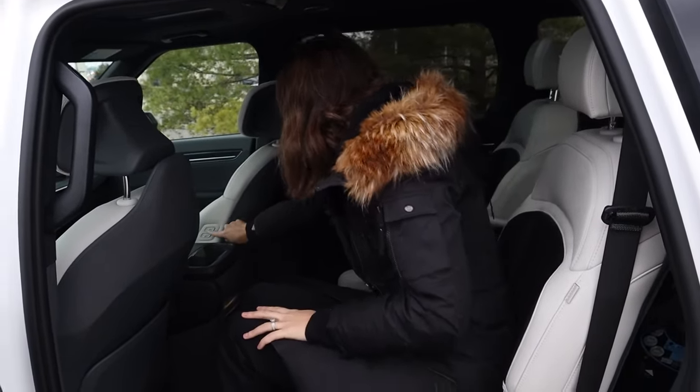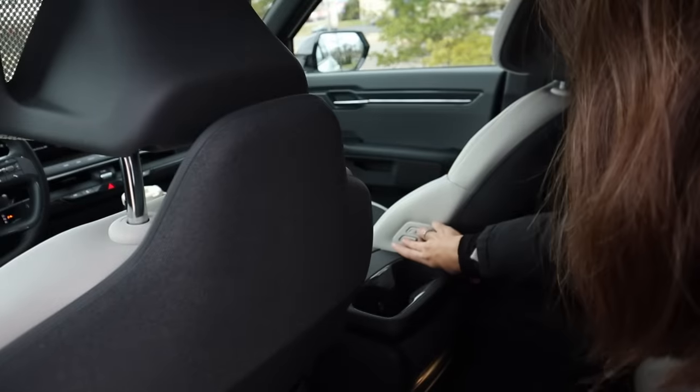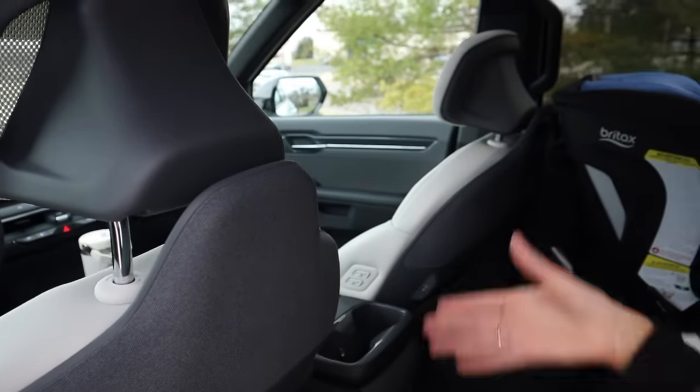I also love that we can actually control this passenger seat from back here. So like, if I'm back here and I want to move this up, very easy to do, like if nobody was sitting there.